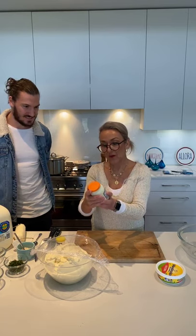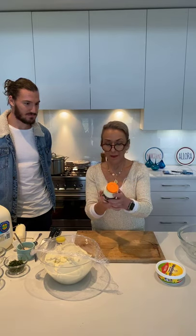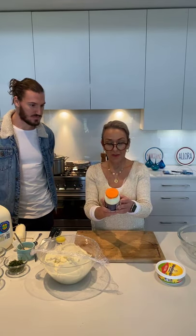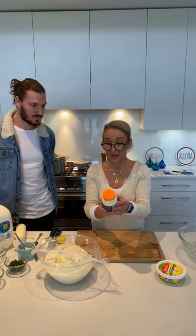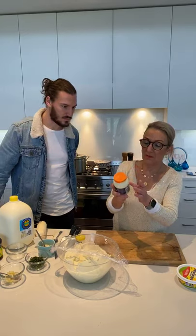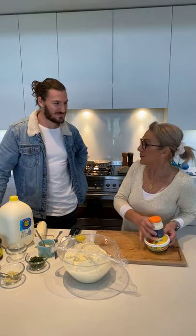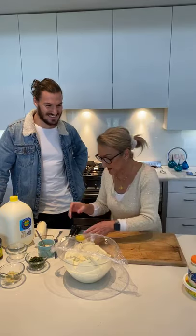Alright, so now we've got some thickened cream here. It's regular. And it contains gelatine, it contains stabilizer 407A, and emulsifier 471. Okay? It's a little better. A few less ingredients. At least it's a dairy product.